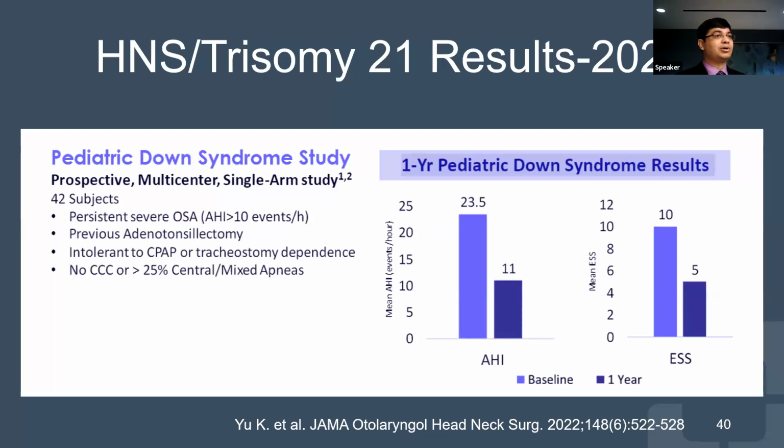What happened in pediatrics? What led to the FDA approval? This was the main and pioneer study, which was published in 2022. 42 patients met those criteria. Their baseline AHI mean was 23.5. Post-therapy, at the time of titration and optimization, it came down to 11. Now, when I look at it as a pediatric sleep provider, I cringe at that, right?